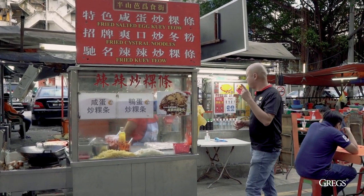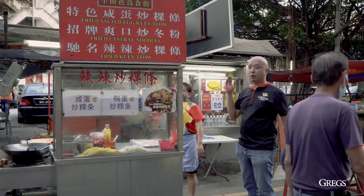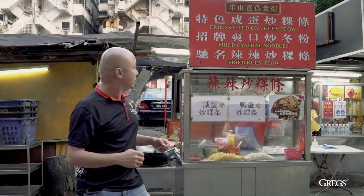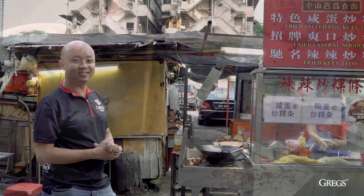Auntie, that fried salted egg kway teow, you have? Yep. Alright, we'll eat it. Okay, so I have to sit over there. Okay, let's wait for her to fry, alright? Let's try her fried salted egg kway teow. Let's see how it's going to taste.